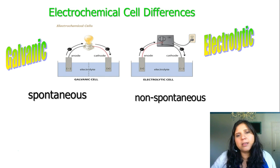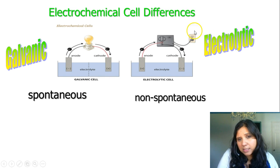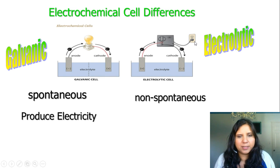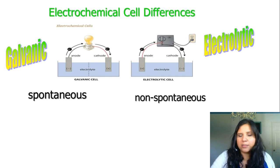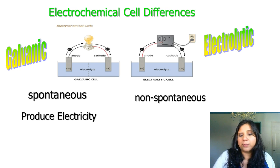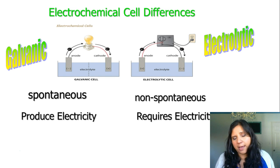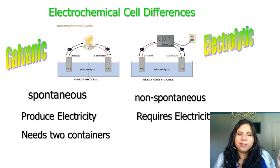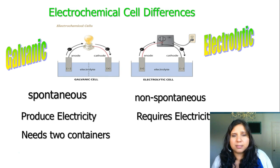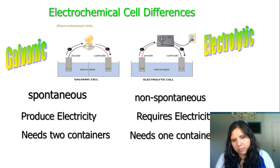Another source has to come in to provide the electricity in order to run this cell. And so you see this picture here, it's plugged into the wall. The delta G for that one would be positive. All right, it produces electricity, that's the galvanic cell. Because it happens spontaneously, the electrons flow on their own. Whereas the electrolytic cell requires energy for this to happen. The galvanic cell needs two different containers to keep two different solutions separate. Okay? The electrolytic cell can be done in one container.